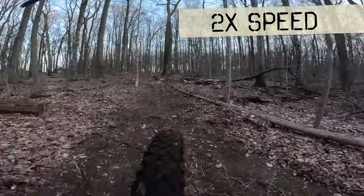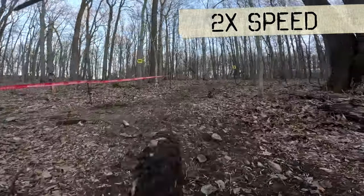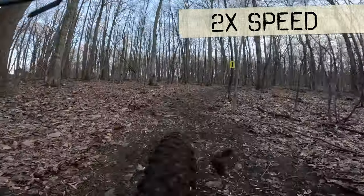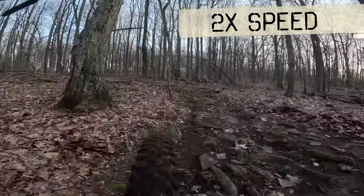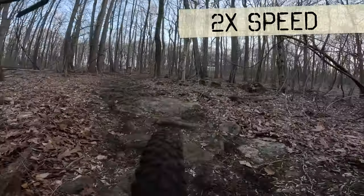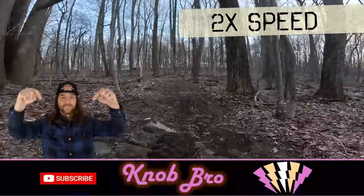There's a couple of these climbs where you can't carry your speed into the climb, this being one of them. Rocky sections, definitely need to look ahead and pick your lines well.